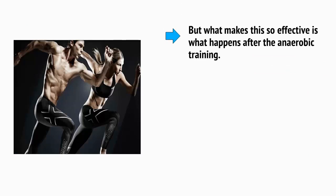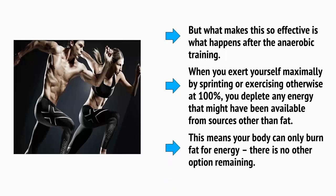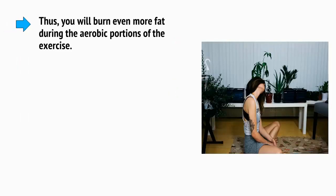But what makes this so effective is what happens after the anaerobic training. When you exert yourself maximally by sprinting or exercising otherwise at 100%, you can deplete any energy that might have been available from sources other than fat. This means your body can only burn fat for energy. There's no other option remaining. Thus, you will then burn even more fat during the aerobic portions of the exercise.